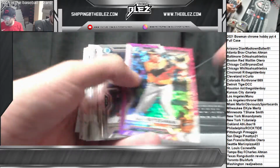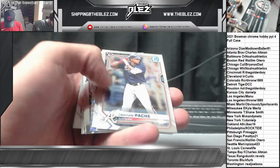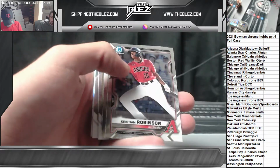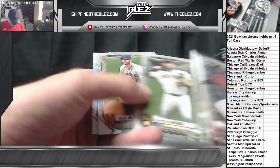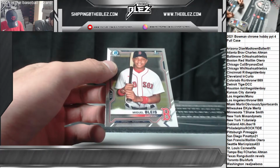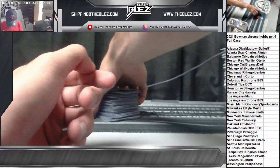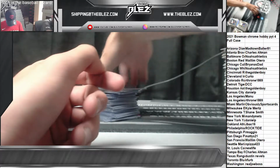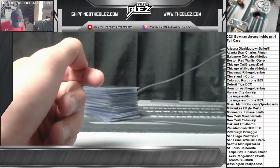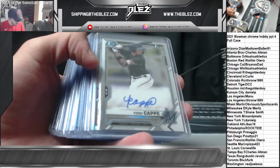Pink Shimmer Adley for the Orioles. Carlson rookie. Speckle Auto Ethan Hearn. Cubs. Kyle Lewis to 499. Pedro Leon and Miguel Belez. Get the autos over to you real quick. Last auto. I was staying ahead when I wasn't talking. Recap.